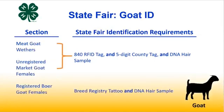For our state fair-bound goats, meat goat wethers and unregistered market goat females, also known as wether dams, will be required to have an 840 RFID tag, a 5-digit county tag, and a DNA hair sample. For our registered Boer goat females, they will once again require their breed registry tattoo and a DNA hair sample.